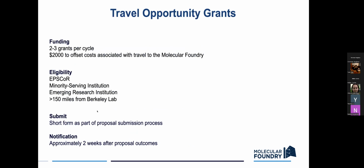New this round, we are bringing back some travel grants. So in case this applies to any of you, if you're more than 150 miles from Berkeley Lab and at a U.S. institution that's either in one of these categories, EPSCoR, minority serving, or what the Department of Energy calls emerging research institution, and that has to do with a funding threshold, and you can find more information on our website to link on that to see those lists. You could be eligible to get $2,000 to offset travel costs to come to the Molecular Foundry. And it's a very short form that's submitted as part of the proposal process, and we will notify people who are awarded around 2 weeks after the proposal outcomes come out.